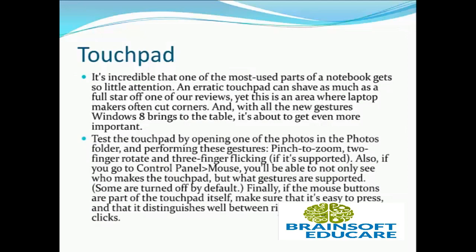Test the touchpad by opening one of the photos in the photo folder and performing gestures like pinch to zoom. Also, if you go to Control Panel, Mouse, you'll be able to not only see who makes the touchpad, but what gestures are supported. Finally, if the mouse buttons are a part of the touchpad itself, make sure that they're easy to press.